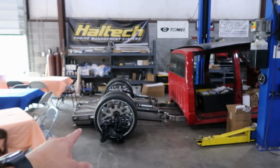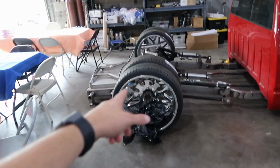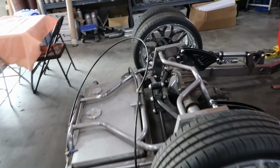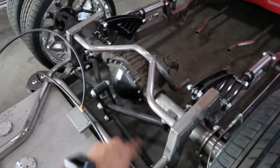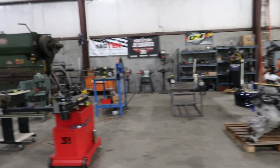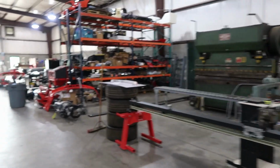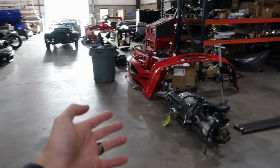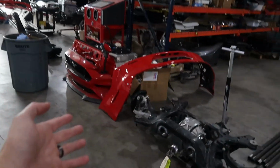Over here on this rack, we've got a bagged dually that I guess they're working on. Pretty sick. It's all tubed in the rear and everything. Definitely sick. Over here is all their shop stuff. And then this stuff here belongs to our good buddy, Steven Grindstaff.